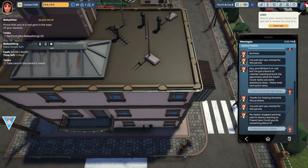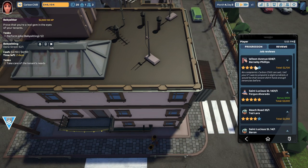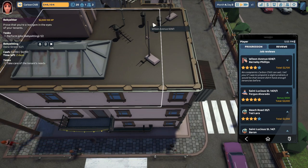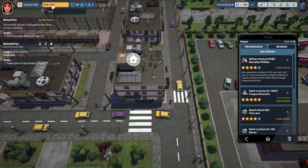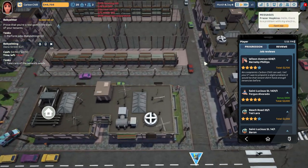Okay. Let's check the room. Check the review. No complaints. Can sell. I tell you, if I was to pinpoint a slight problem, it would be that the tenant didn't have enough tenancies before. Okay, fine. I'm not going to complain about that too much. Okay, so we've got 46,000, a nice bit of money. So we just really need to continue doing jobs.